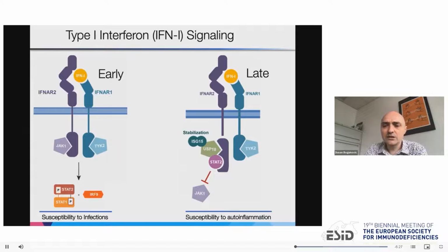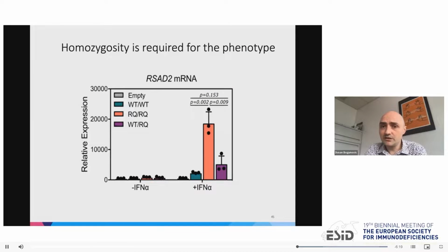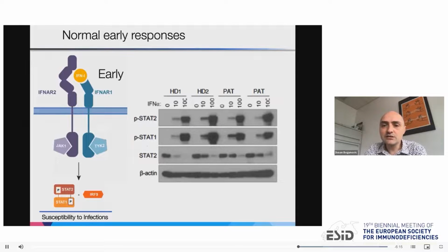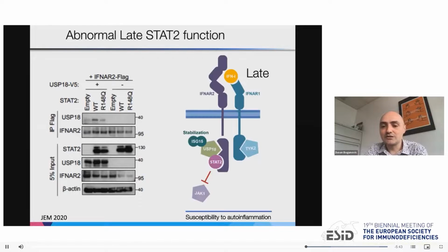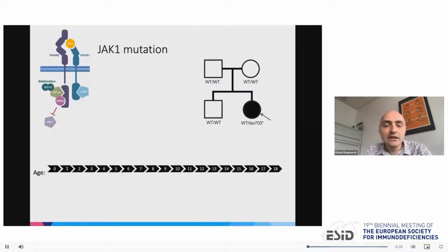So we first wanted to test the requirement of homozygosity for this phenotype, and indeed homozygosity was required for this phenotype. Then we assessed the early responses, the phosphorylation, dephosphorylation, translocation to the nucleus, and it was completely normal, which is what it needed to be. And then the late response was indeed abnormal because this STAT2 mutant was unable to efficiently, unlike the wild type, carry USP18 to the IFNAR2. So indeed, that was the mechanism by which this mutation affected negative regulatory ability of STAT2 via recruitment of USP18 to the receptor. So that's how this patient presented with such strong autoinflammatory syndrome.